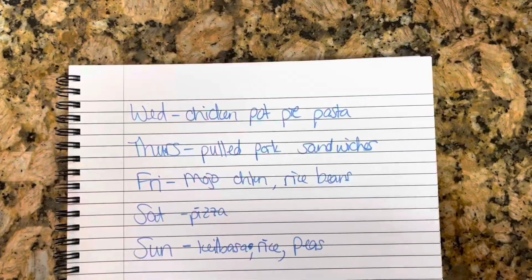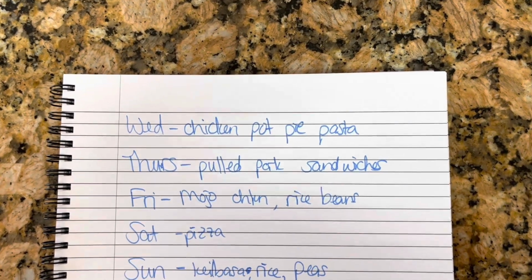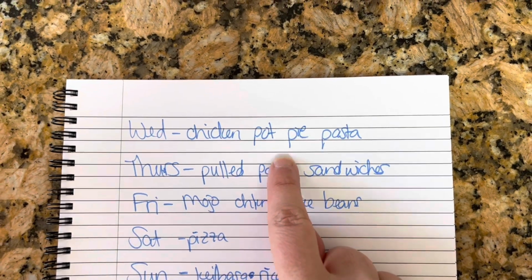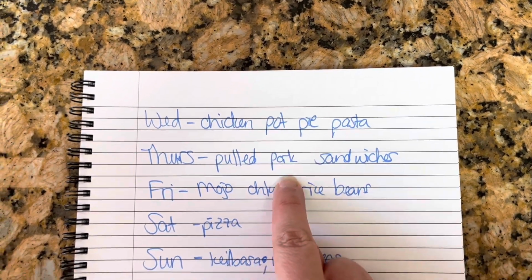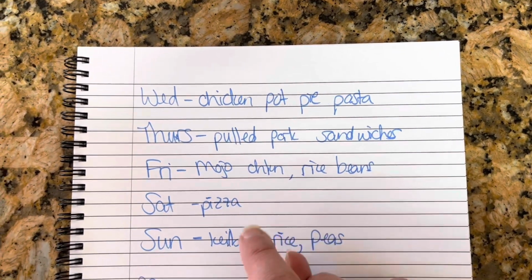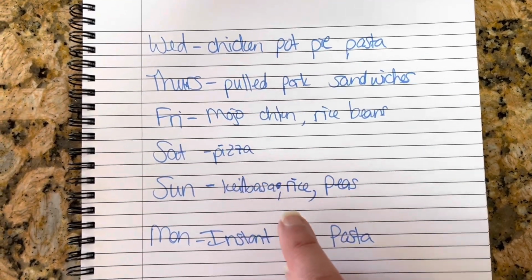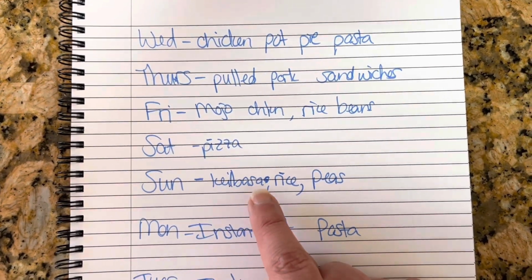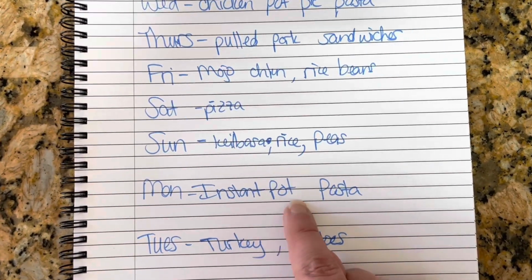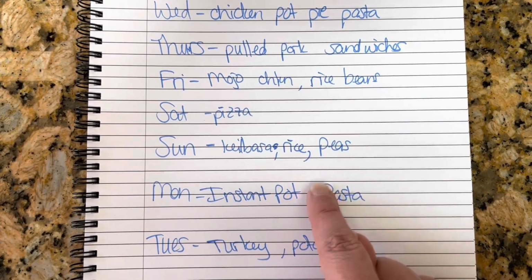I'm cheering you on. Here's our menu plan for the next sort of 2 weeks. I'm going to go through this pretty quickly. Wednesday, so this is tonight, chicken pot pie pasta. Tomorrow night, pulled pork sandwiches with tater tots. Friday, mojo chicken, rice and beans. Saturday, homemade pizza, which saves us a ton of money. Sunday is my kielbasa meal. I'll post that below. Monday, instant pot pasta. Again, both of these come together in under 30 minutes.